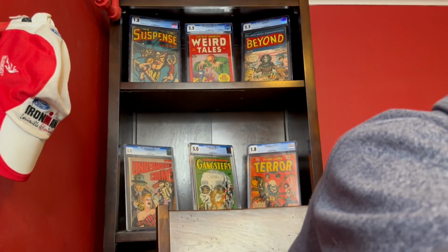But here, let's, there you go. All right, now the second one. I had never actually seen this cover before until he took this book out, and I was just like, that is a cool cover.